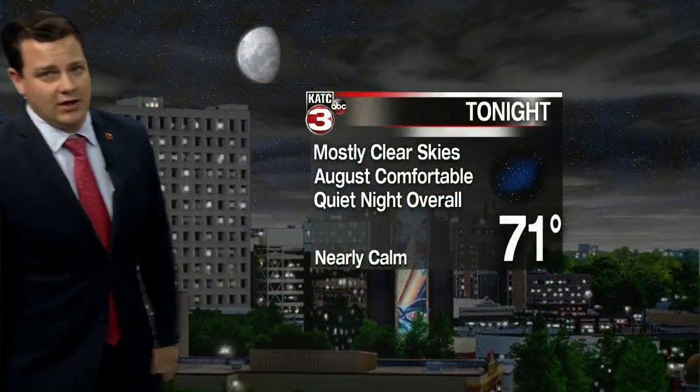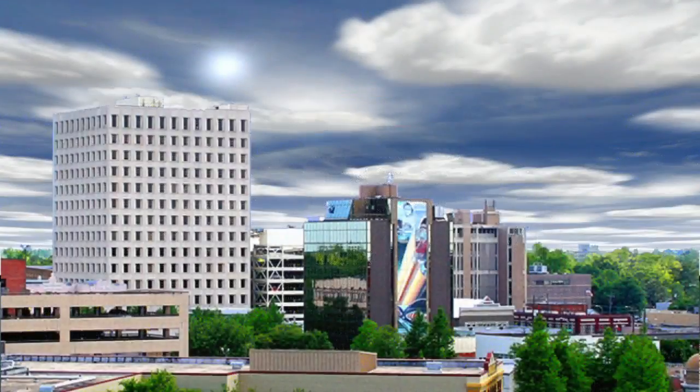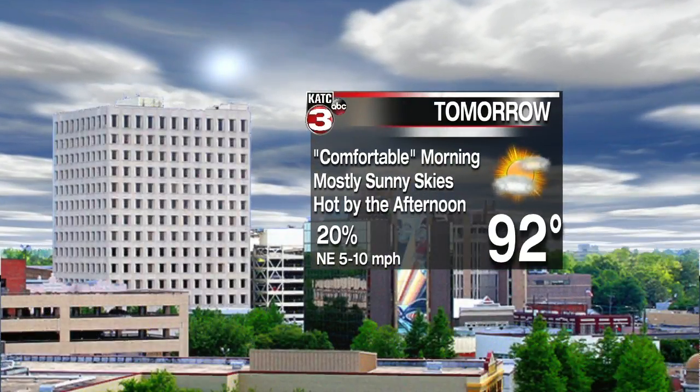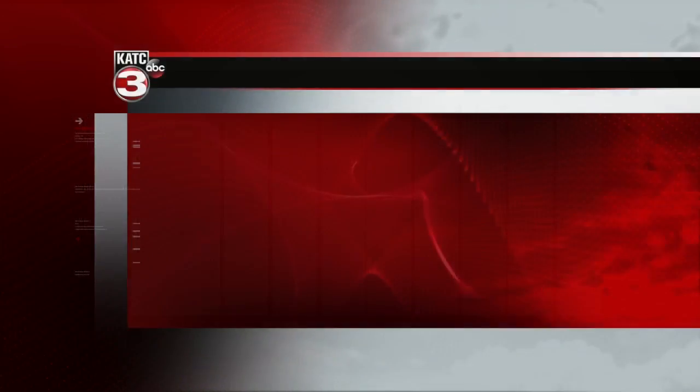We're getting down to around 71 degrees tonight. Fairly quiet night coming up. It should be comfortable for August, especially late night, early morning. 92 degrees for your high tomorrow. Winds from the northeast at about 5 to 10 miles an hour.